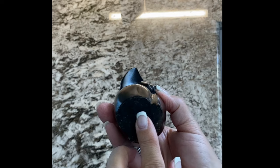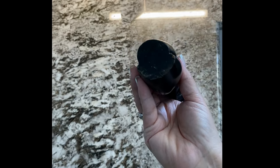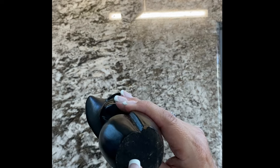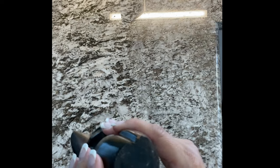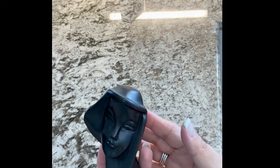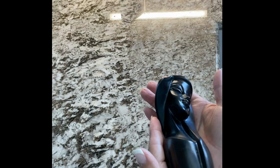It's got this little symbol on the bottom. I don't know if you can see it. It looks like a little S, maybe? Or maybe I'm seeing things. No, it looks like an S or an 8. I'm not sure. But anyway, it's beautiful. I don't know what it is, but I'm going to do more research on it.